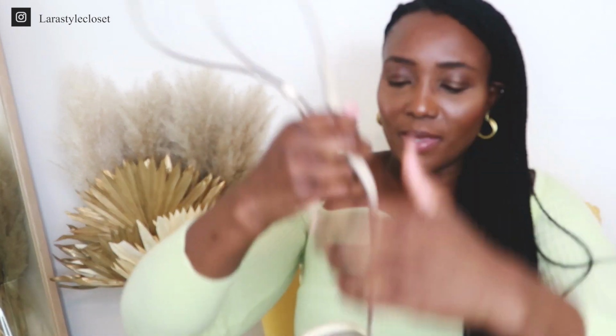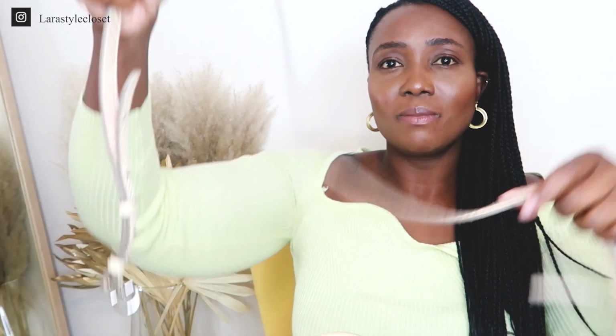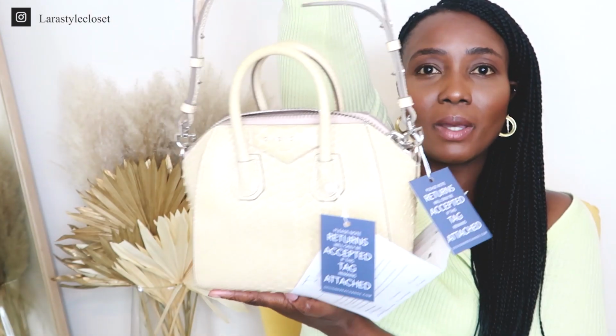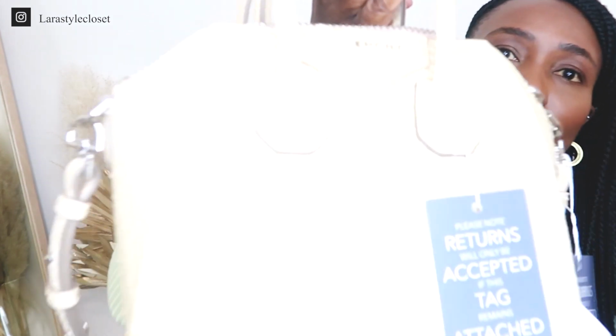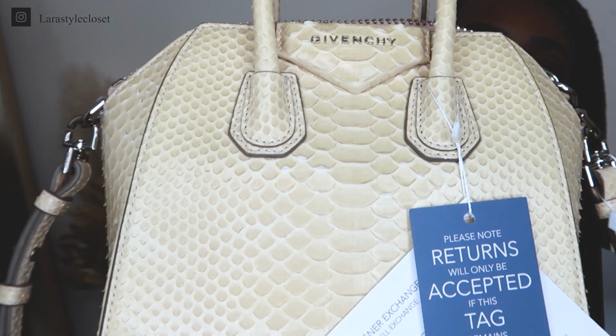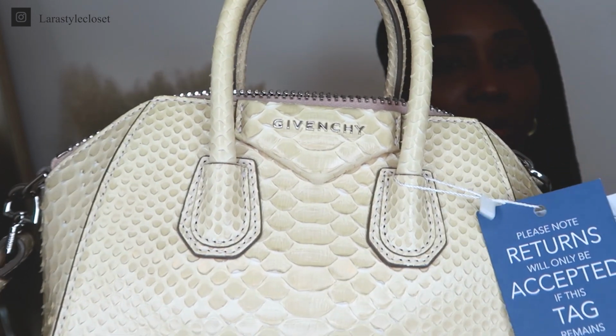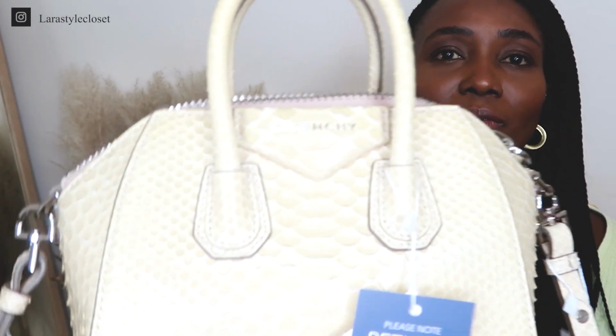It is in this cream color, and I said in my luxury wish list video that this is a color that I was really wanting, and I'm really glad I was able to add it to my collection. It comes with a zip at the top and opens up that way, and it comes with a long strap, and then it's got the Givenchy sign at the front there. I haven't taken off the tags yet, so I'll take that off following this video.